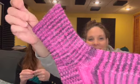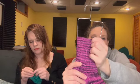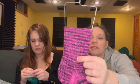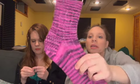Okay, so I finished my Follow Your Path socks. This is a pattern by the Crazy Sock Lady. I knit the size medium, which is a 64 stitch. I did 2x2 ribbing for the cuff. I don't know if that's in the pattern, I like a 2x2 rib for cuffs. I did that for 20 rounds. I think I did 50 rounds for the leg, with an eye of the partridge heel flap.